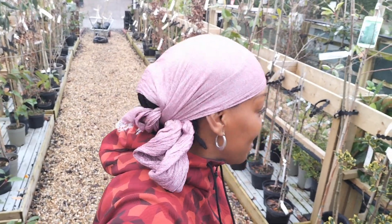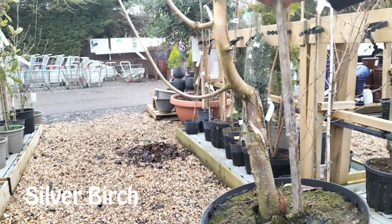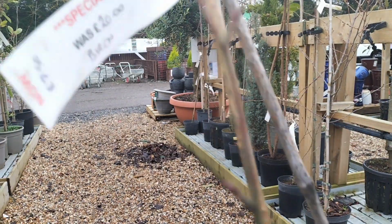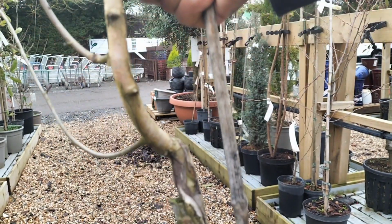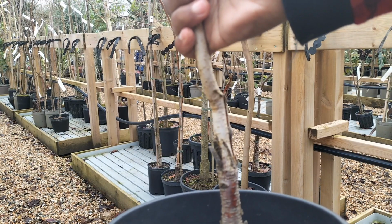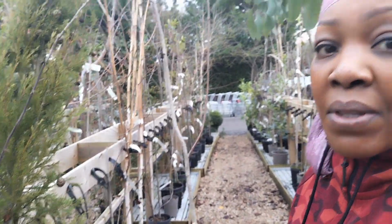But anyway, this one here I believe is a silver birch, and they're very pretty trees. It used to be £20, it's down to £7.50, and I'm going to have to find somewhere in my garden to plant this. And here's another one. I clearly can't help myself. Like I said, when it comes to garden centres, I clearly can't help myself.